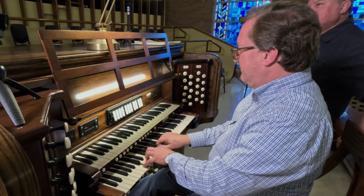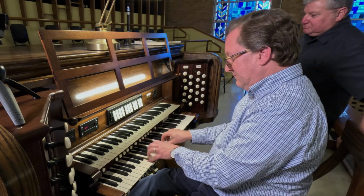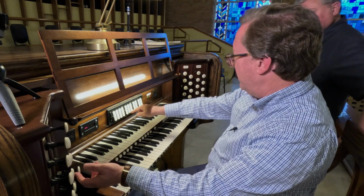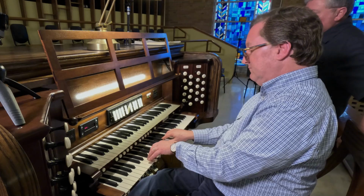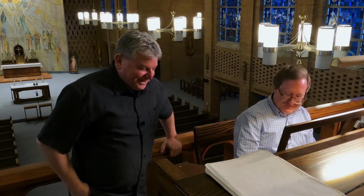Yeah, it's amazingly brilliant for just 2 ranks in there. And just to finish off the chorus, we would add the mixture from the swell. Sounds like it was thought out and designed to be part of the great chorus. Yeah. And because you can control the volume, you can modify that as necessary. Absolutely, amazing. All right.